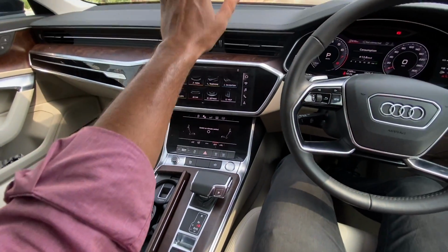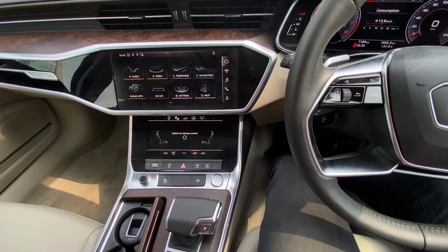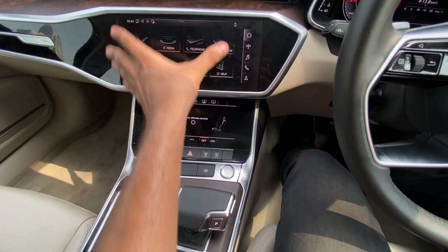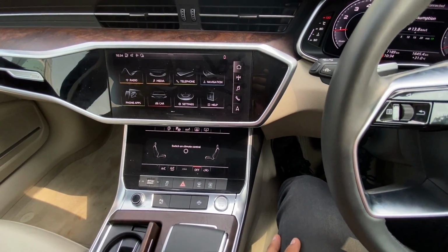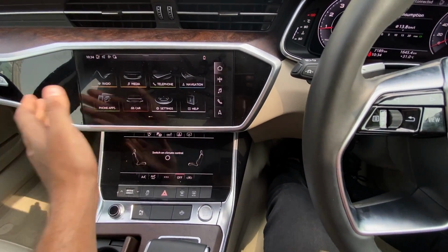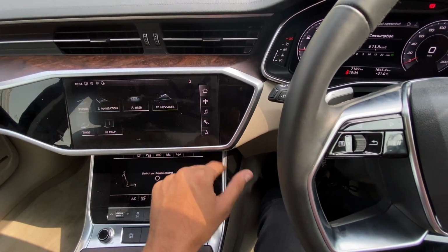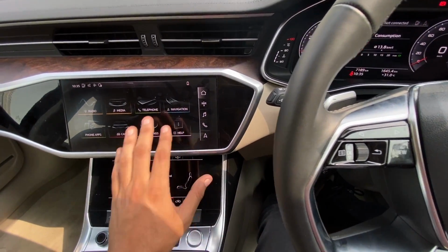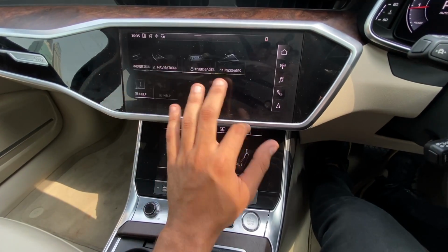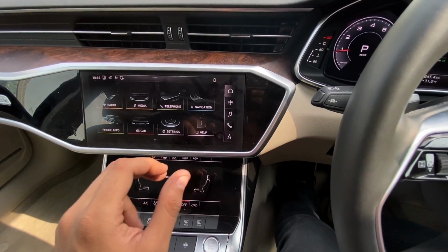Now coming on to the center console, this is one of the most affordable cars from Audi to get this dual touchscreen infotainment system. Here's a 10.1 inch infotainment system which gets the radio, media, telephone, navigation, everything else. You can work with Apple CarPlay over here. The infotainment looks very classy to use, very smooth, there's no lag.